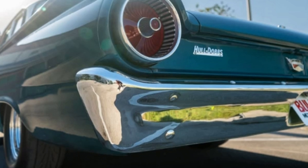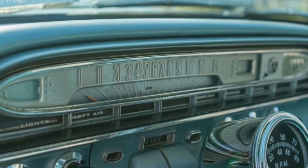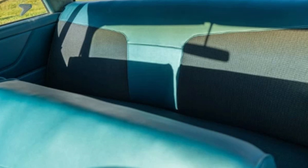The seller notes several key modifications, such as a raised front ride height, rear traction bars, and front and rear sway bars. The car rides on 15 inches wheels with Coker American Classic tires at the front and Nitto T555 Extreme drag tires at the rear. The side exit exhaust system gives the car a bold, race-inspired sound. Inside, the blue vinyl and cloth bench seats are paired with a Hurst shifter and front lap belts.